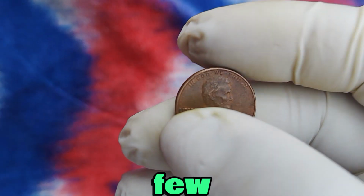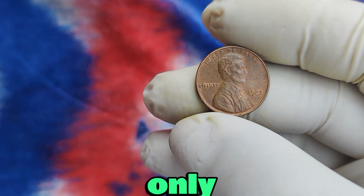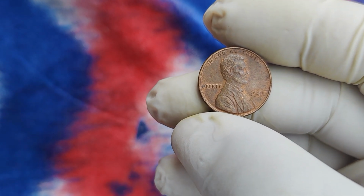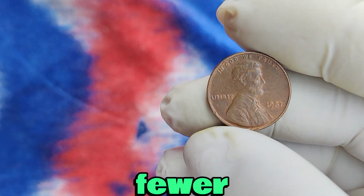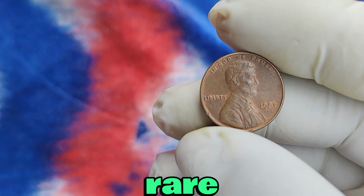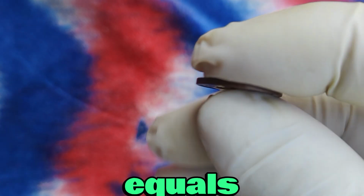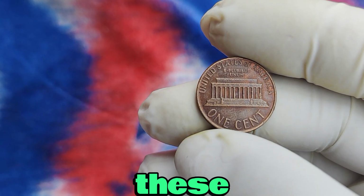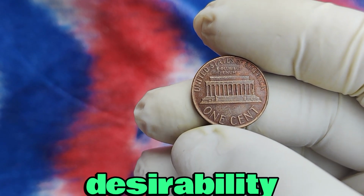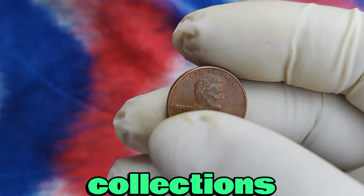Well, there are a few key reasons for this astronomical value. First, there are only a handful of 1981 Ultra Lincoln pennies in existence. Some estimates suggest that fewer than 10 of these coins have ever been discovered. As with anything rare, demand skyrockets, and when it comes to rare coins, rarity equals value. The fact that these coins were produced as part of a minting error only increases their desirability among collectors, who are willing to pay top dollar to complete their collections.